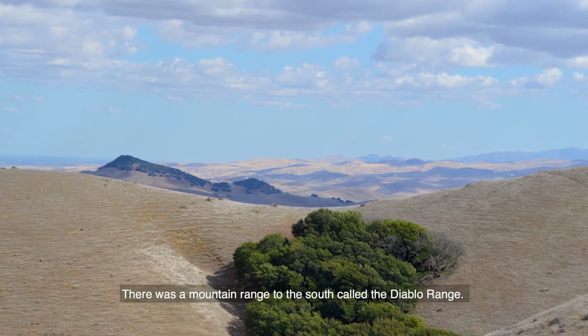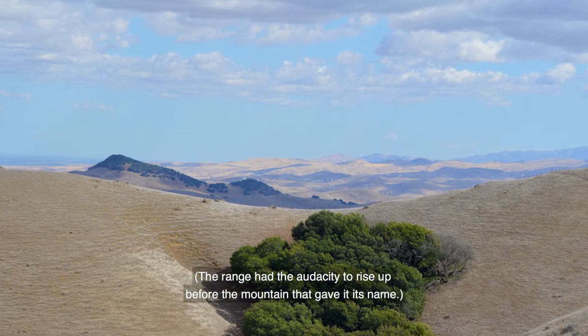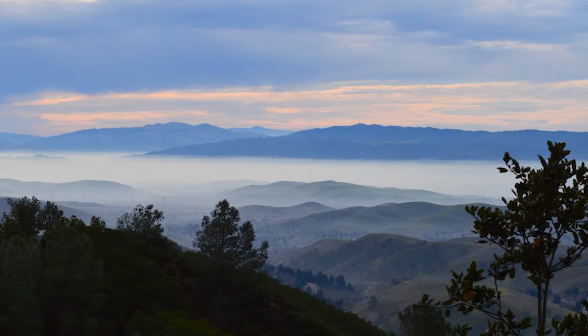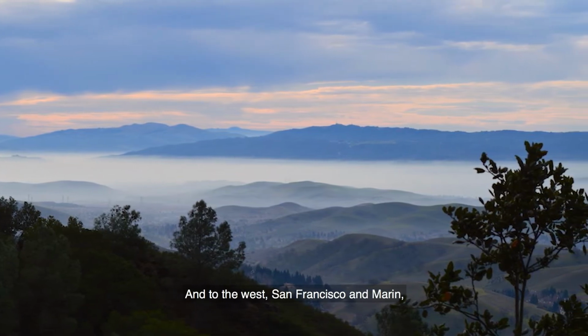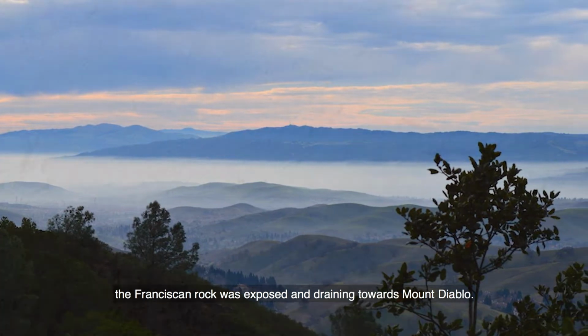There was a mountain range to the south called the Diablo Range. The range had the audacity to rise up before the mountain that gave it its name. And to the west, San Francisco and Marin. The Franciscan rock was exposed and draining towards Mount Diablo.